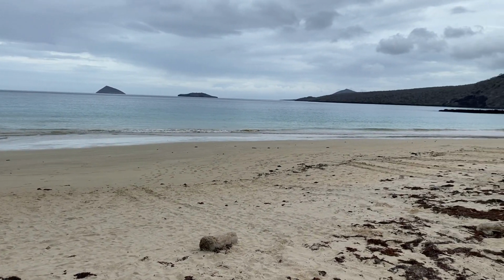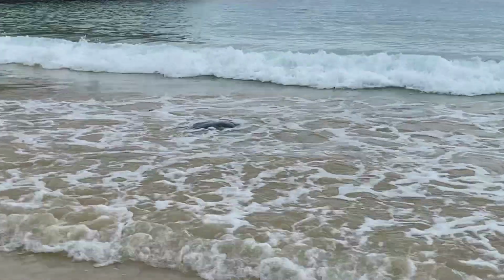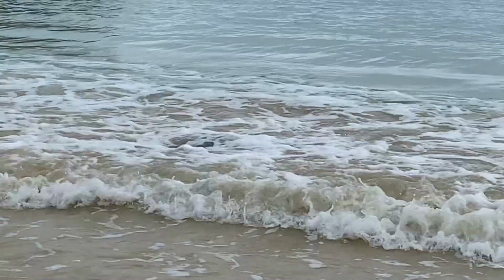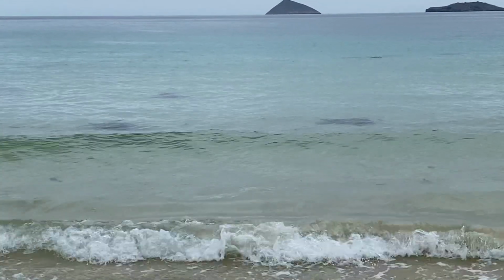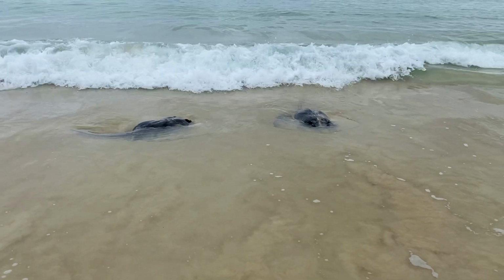Good to know we have a boat waiting for us on the other side. Does anyone want to guess what that looks like? You might be thinking sea turtles, but here are sea turtles. But these are stingrays.